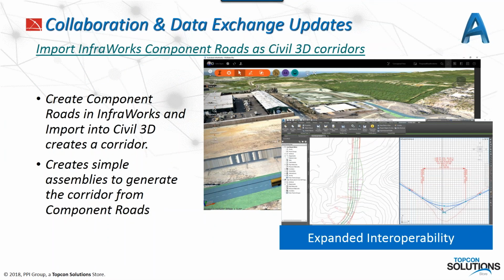Import from InfoWorks components roads as Civil 3D corridors. What we've had in the past is we can go into InfoWorks, and just a real quick rehash, InfoWorks is another offering from Autodesk. It's a really cool tool. I'll be up in the Seattle area in the next couple of weeks, and more folks are adopting it. It's a great preliminary tool, loaded with design information, it's not just drawing cartoons. There are design tables behind it, ASTRO tables, everything else. You can start drawing in your preliminary roads and then quickly compile a drawing, say, 30%. We'll start there.